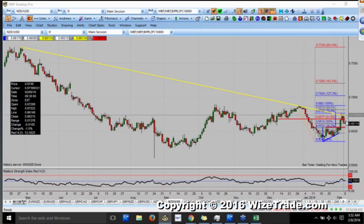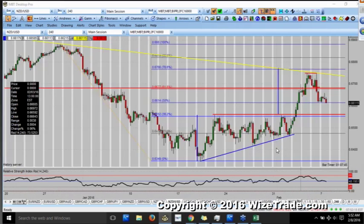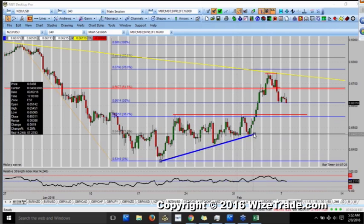Okay, we turned from that key resistance in the Kiwi, also a 786 retracement. That resistance was at 67.50, and we turned. Right now, we are approaching here. Let's get rid of this. I would expect that this blue line comes into play here sometime soon.